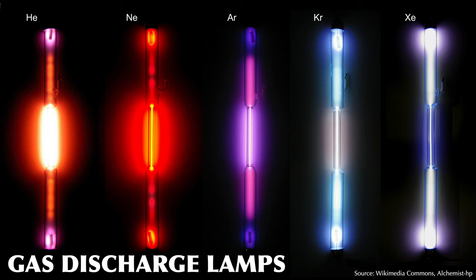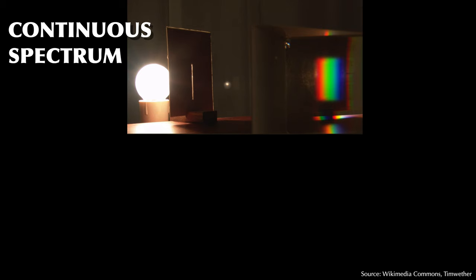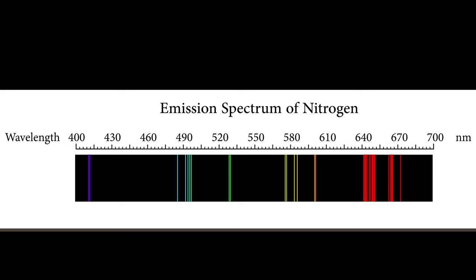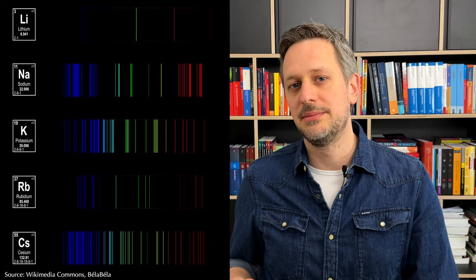If you use light from a gas discharge, like a neon tube or a fluorescent lamp, and split it up into its components, you don't get all colors, but only a small number of sharp lines, a so-called line spectrum. Also, if you shine white light through such a gas, those exact same lines suddenly go missing from the spectrum. Furthermore, it turned out that these line spectra were different for each element, to the extent that you could use the line spectrum to identify each element like a fingerprint.